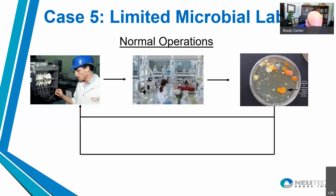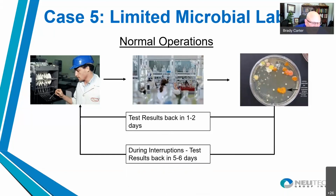But in order for them to release food, in a lot of cases, you have to have completed a microbial challenge test to show that there aren't any contaminants. And those test results have to be back before product can be released. So they'll either contract this work out or they'll have an in-house laboratory where they send these samples, which they're supposed to do microbial testing on and get results back within a certain time frame so that the product can be released. Under normal staffing, you might get test results back in 1 to 2 days. But when these interruptions occurred, all of a sudden these test results were extending to 5 or 6 days. So you've got products sitting in warehouses not being shipped, waiting for these test results.